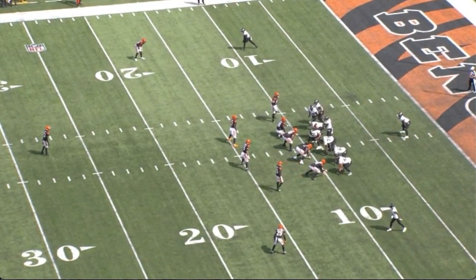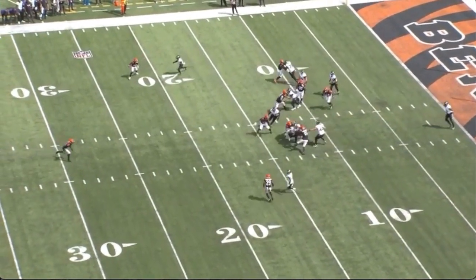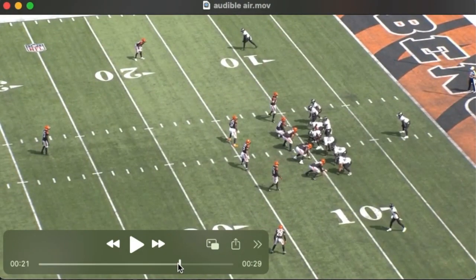Tons of communication. We'll see this from the ground, perhaps a little more clearly. That's a great read by Gus. It doesn't seem like much on 1st and 10, but picking up 5 is a big deal.